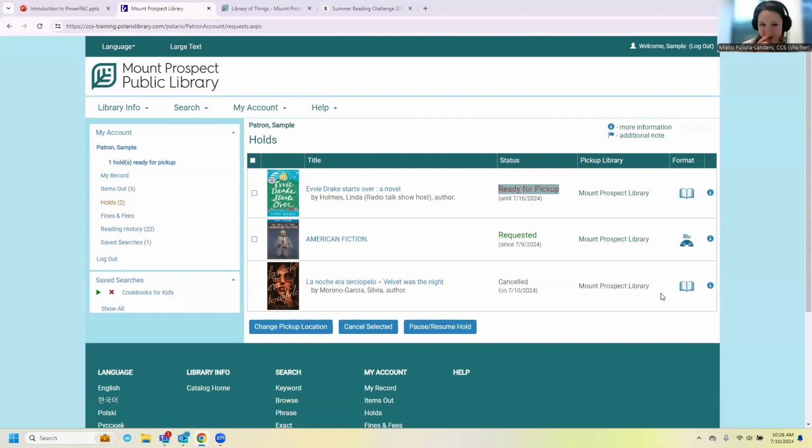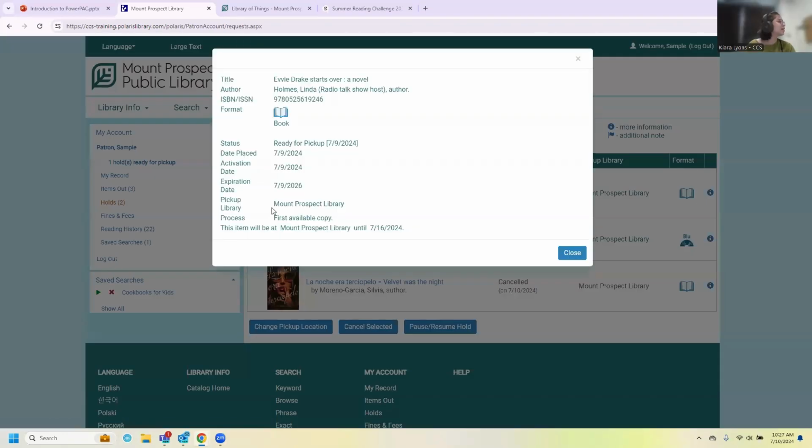Oh, actually, Kiara, can you try something real quick? Can you click on that ready for pickup? Can you click that little properties icon? Let's see. Status? No, I don't think this tells us where it's from. They might be able to tell when they get the actual item, but not until they receive it. All right.